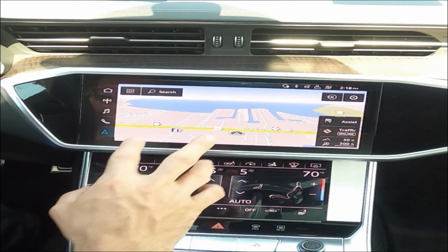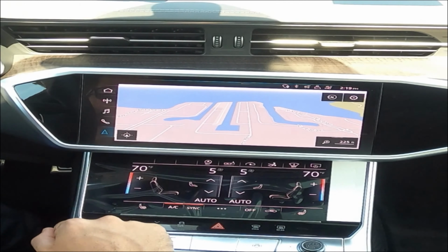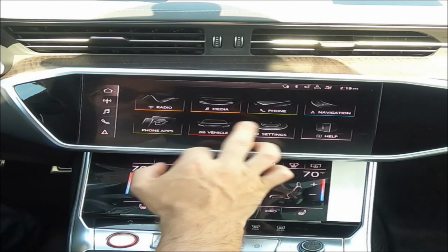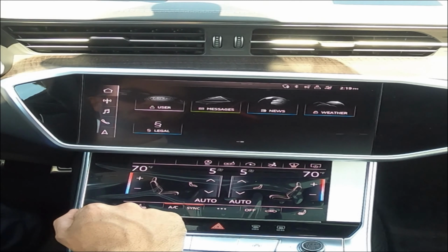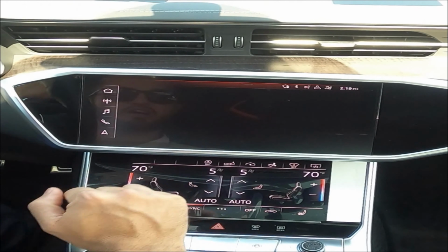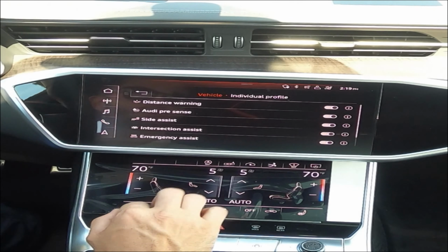So on this infotainment, you could do pinch gestures as well, so it's really nice. This is Google Earth. You can click into the home, so that way you can see what all you have. Click in there, this is your apps. You can slide over and you have a few more apps. Click into the vehicle. This is actually really nice because you can click on your driving assistance. You can actually individually pick which systems you want on or off.